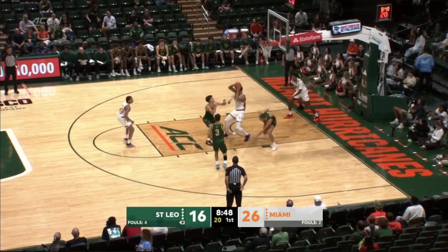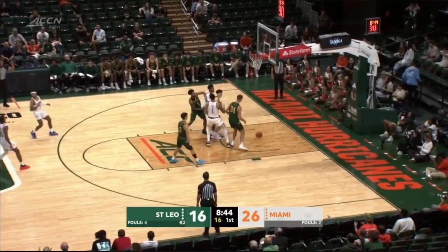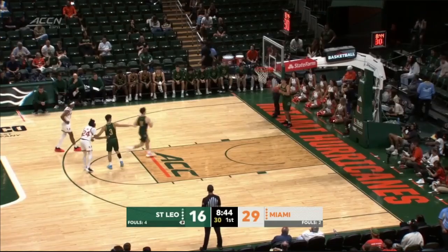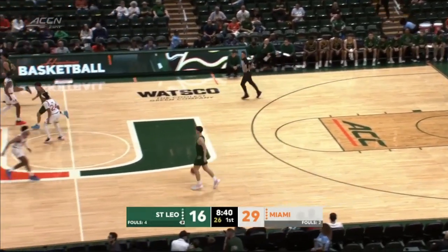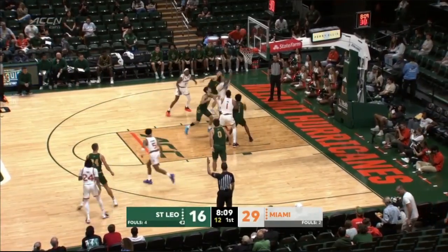Be ready to go for the opener next Monday night. But the Canes, for the foreseeable future, will be without Ket in 2020. He is in charge of the St. Leo Lions, who trailed the Hurricanes. Blackman moves up top for Nigel Pack on the wing.